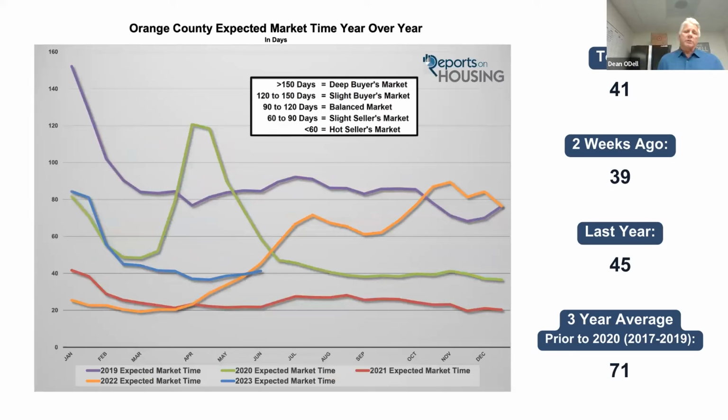Okay. Now let's look at Orange County marketing time year over year. Well, today, 41 days. 2 weeks ago, 39 days. Last year, 45 days. So believe it or not, our market's actually a little faster than it was last year, because that ratio of supply versus demand is still better than it was last year. Because if you look at that orange line, last year, the expected marketing time was going up because we had inventory climbing at that time, right? Look at the 3-year average, it was 71 days. We look how that all fits into the chart above where it talks about what's a buyer's market, what's a hot seller's market by the number of days. You can see bottom line is we have been in either a hot seller's market or a slight seller's market for now 3 years.